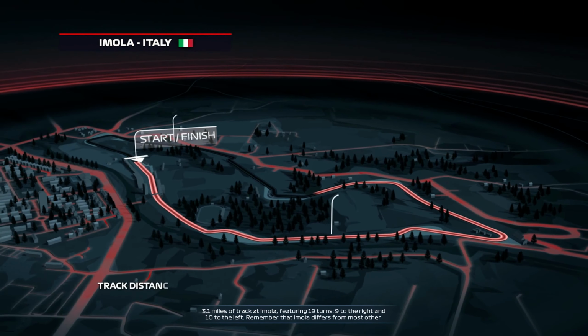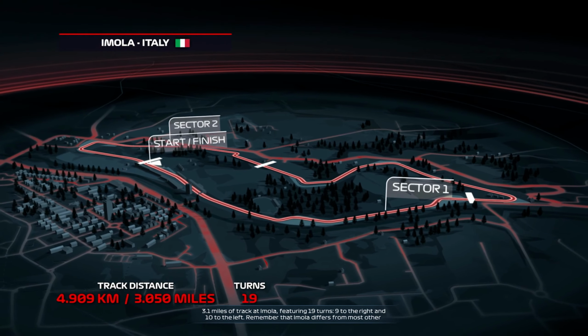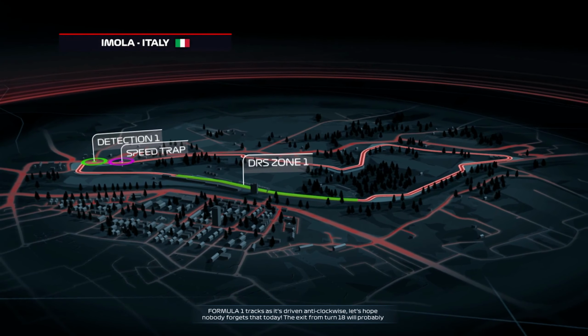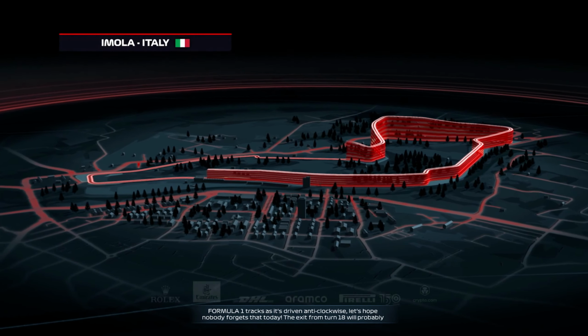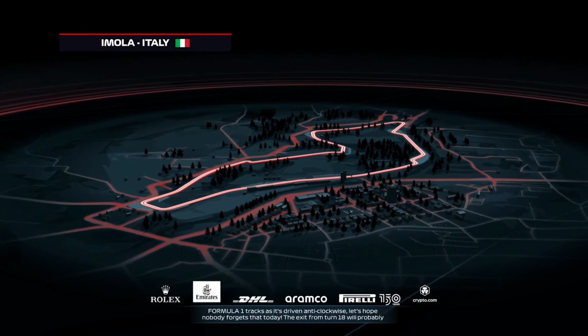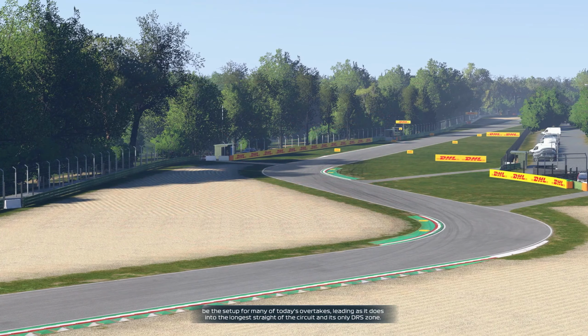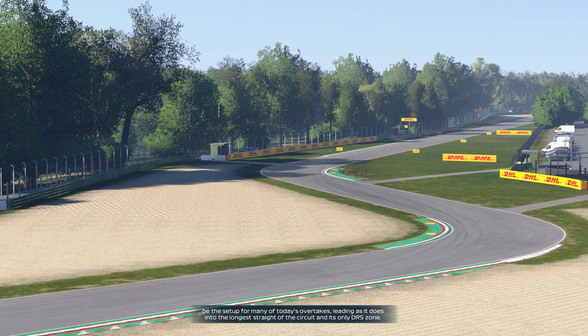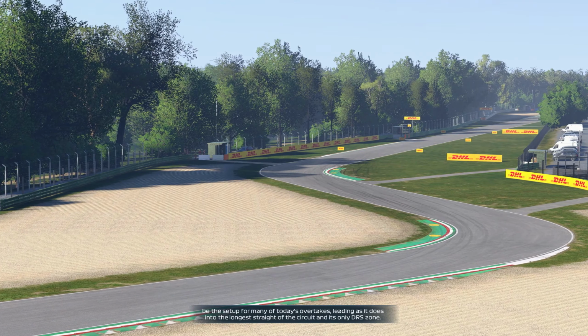3.1 miles of track at Imola featuring 19 turns, 9 to the right and 10 to the left. Remember that Imola differs from most other Formula One tracks as it's taken anti-clockwise. Let's hope nobody forgets that today. The exit from turn 18 will probably be the setup for many of today's overtakes, leading as it does into the longest straight on the circuit and its only DRS zone.